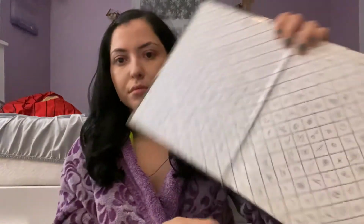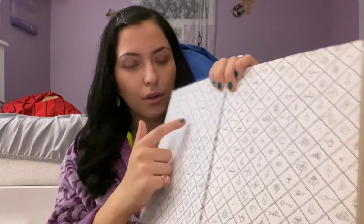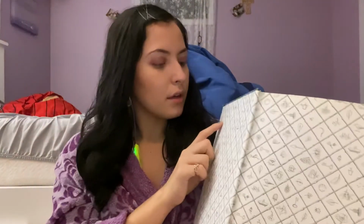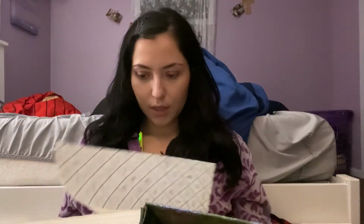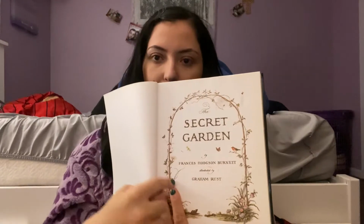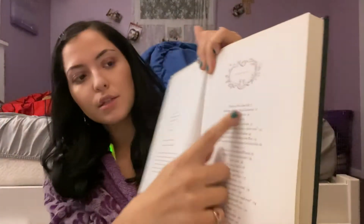So let's open up the book. This is the front page, and there's all different types of details. We have like a leaf, a flower, fruit, all symbols of a garden. And then some more visual imagery right here. And this is just the table of contents.